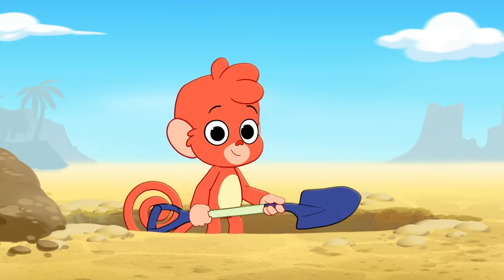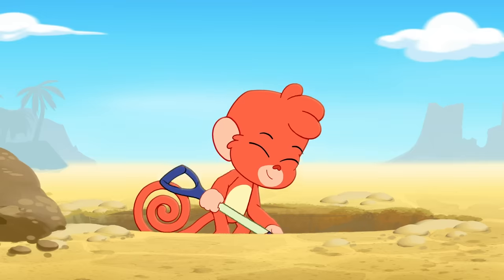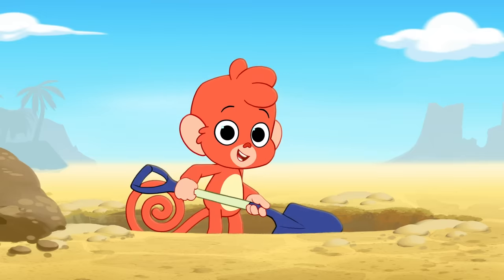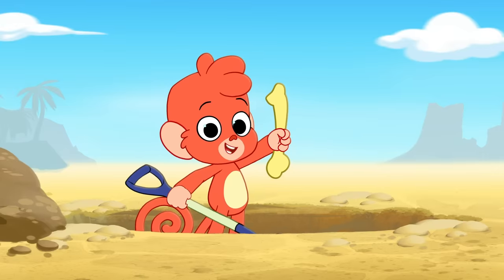Are you digging for dinosaur bones? Mm-hmm. Cool! Wow! Baboo has found some dinosaur bones. Let's find out which dinosaur they belong to.